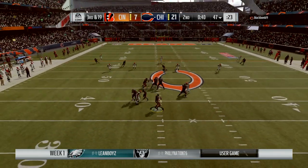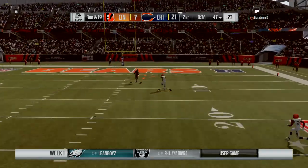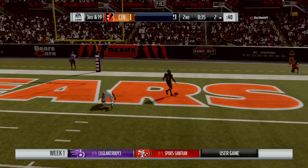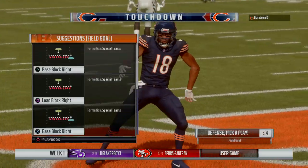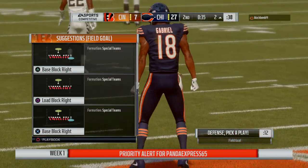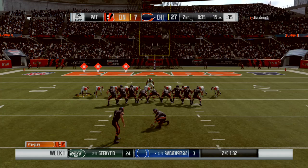Now it's Trubisky. Flushed out right. Now on the run. He'll throw it back deep. Over the top, touchdown, Chicago. Taylor Gabriel, 53 yards.